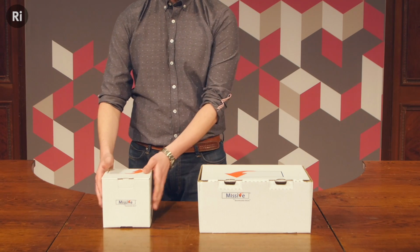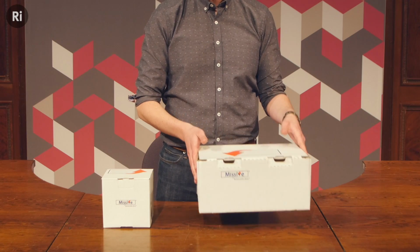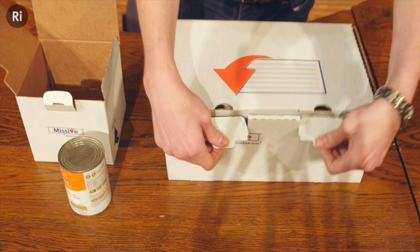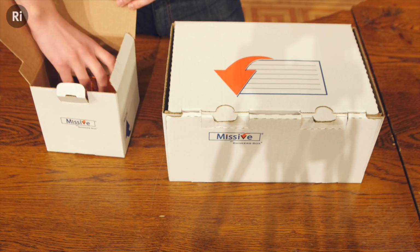Finally, the heavy boxes illusion demonstrates how expectations based on the appearance of an object can conflict with how heavy we perceive an object to be. In this demonstration, place 2 equal weights inside boxes of different sizes. Cans of baked beans or soup work well for this.